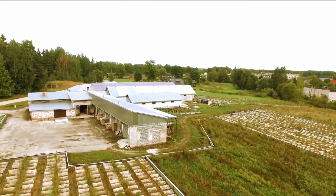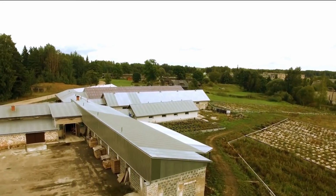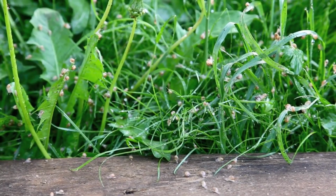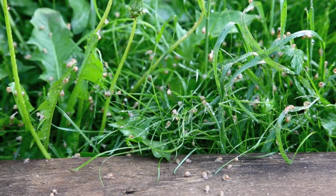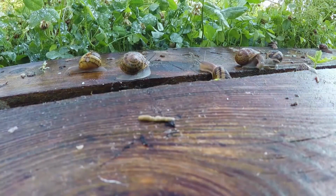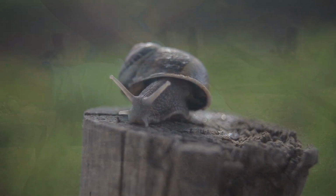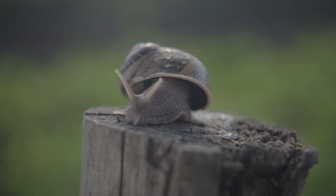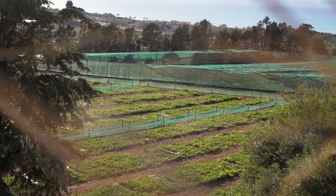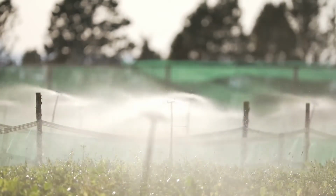Snail farming is the practice of raising snails for human consumption or other purposes. In recent years, it has gained popularity as a sustainable and eco-friendly source of protein. Let's delve into the different types of snails that can be farmed, the requirements for setting up a snail farm, and the challenges involved in snail farming.